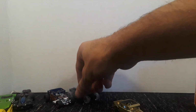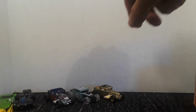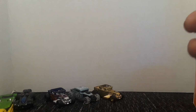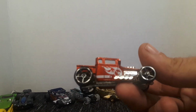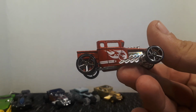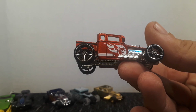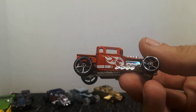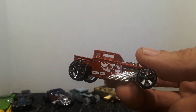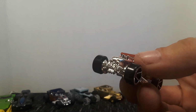But, of course, the star of the show and the reason I bought the 5-pack and been after this particular 5-pack is for the Burgundy Bone Shaker that of course I just dropped it. Couldn't drop the other ones. That has two Fireball logos on the side. I like them 5 spokes that you can see through, and it really looks good on the Bone Shaker.